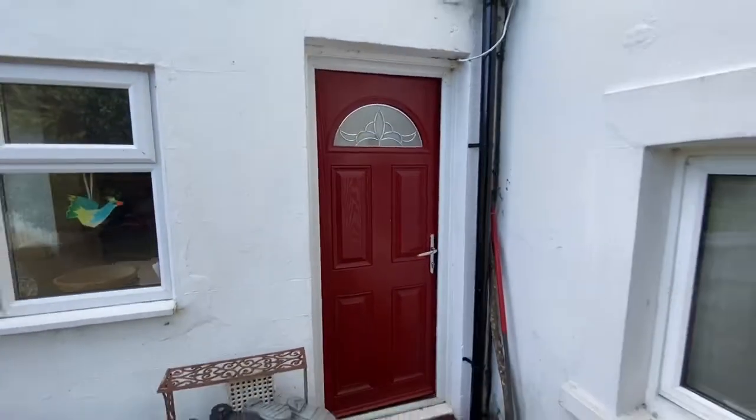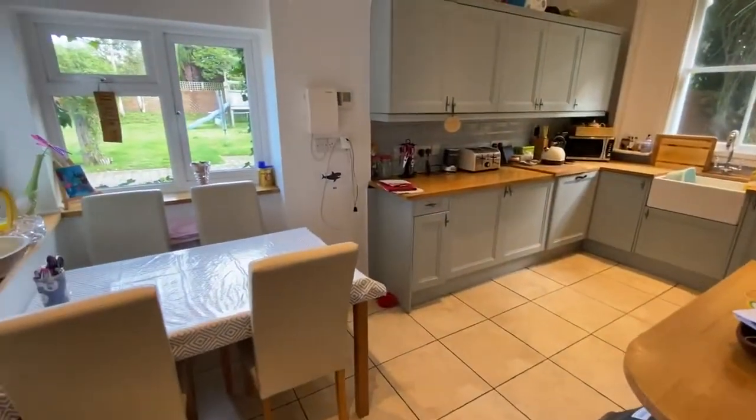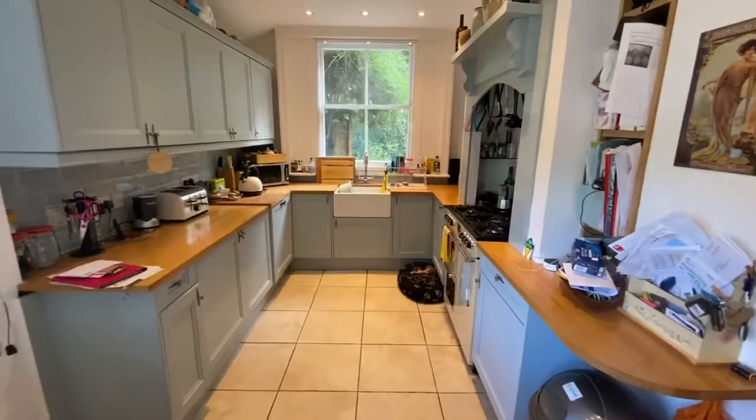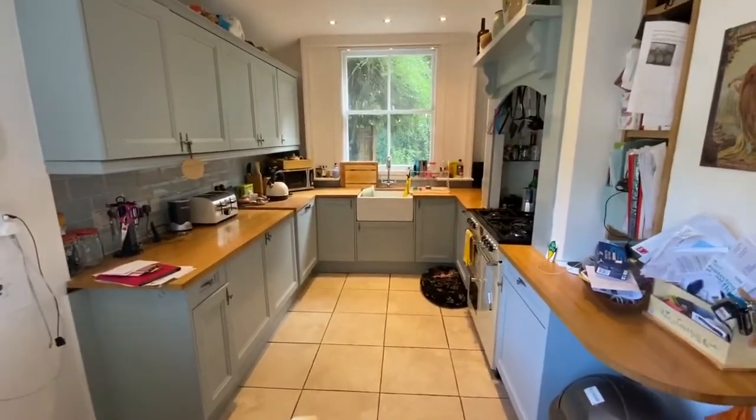But anyway. Now, this is really the back door, but the owners tend to use this as this is by the driveway. The front door is on the other side, but they never tend to use that. So we're bringing you in this way and into the kitchen, really, initially. So lovely kitchen. These guys have been here since about 2007. They've done quite a lot to it, including the kitchen and the bathrooms.